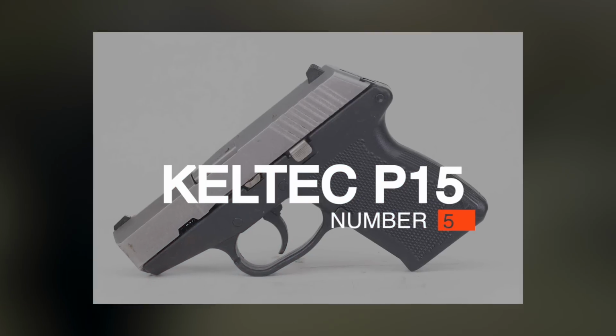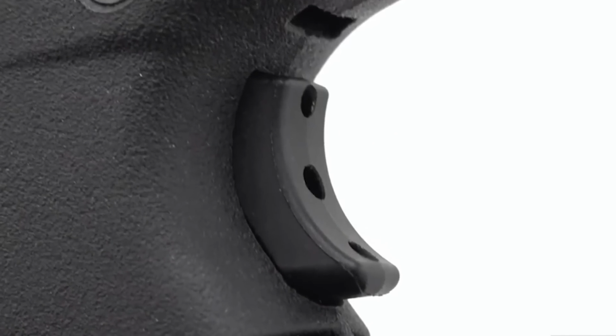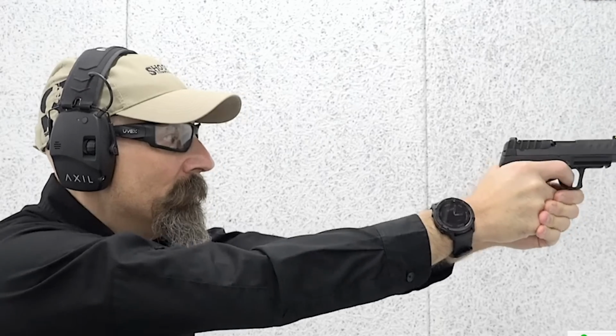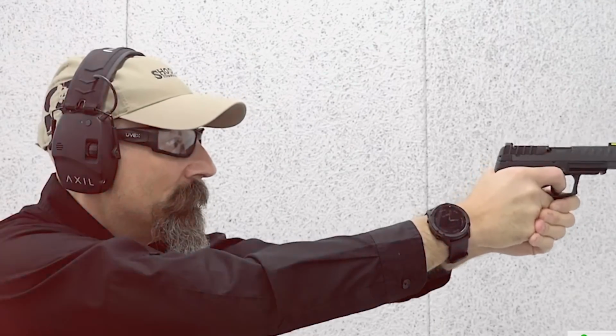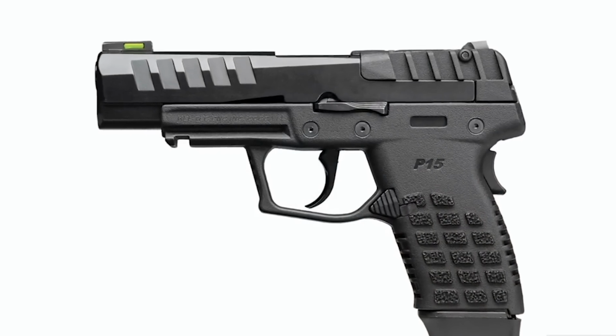Number 5. KelTec P15, $450. KelTec innovates all the time, and people forget they jumped on the CCW train very early on. The P15 further reinforces their ability to innovate with a micro-compact pistol more akin to the P365 XL and Glock G48 than the tiny guns.